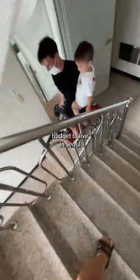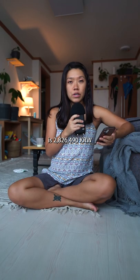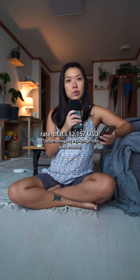So our monthly budget to live in Seoul as a family with 2 kids is 2,826,490 Korean won a month. With today's exchange rate, that's 2,157 US dollars.